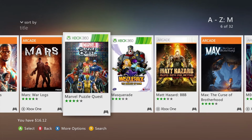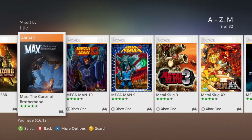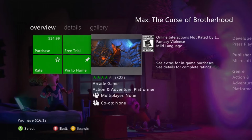What else we got? We got Marvel's Puzzle Quest. Everyone had puzzle quests back in this era. Masquerade, Matt Hazard. Ooh, sounds like he means business. We got Max: The Curse of Brotherhood. All right, what is this all about? You've intrigued me.